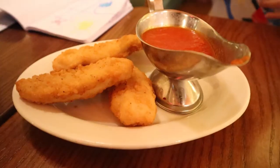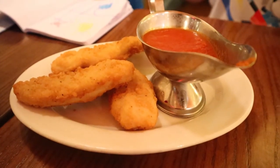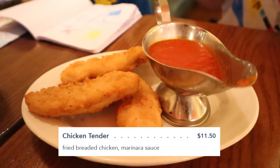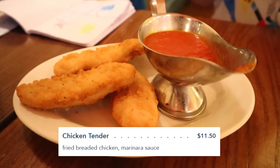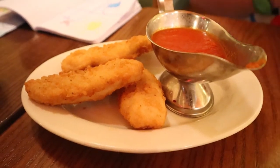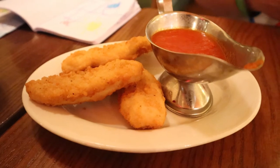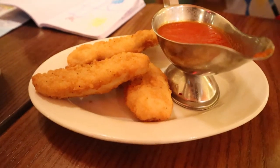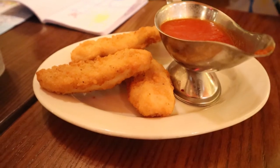So this is Connor's meal tonight. It's the three chicken tenders with a dipping marinara sauce. I think this is actually going to be similar to what they offered in prior year's Food and Wine Festival at the Italy booth. They had a chicken tender with marinara sauce, and it was amazing. So hopefully he enjoys this.